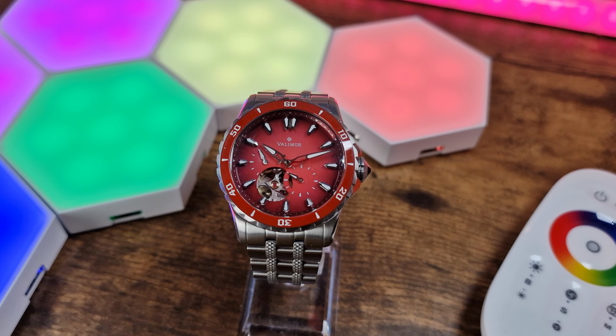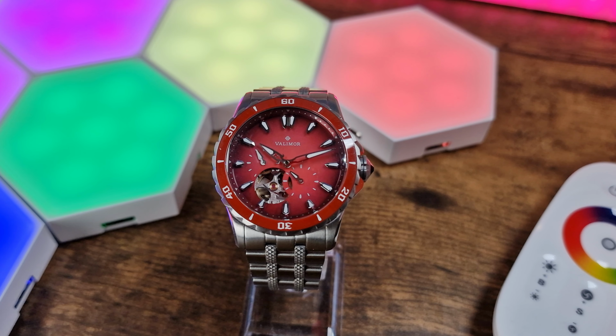Now let's look at an overdramatic specification of this watch, all in the next 90 seconds.